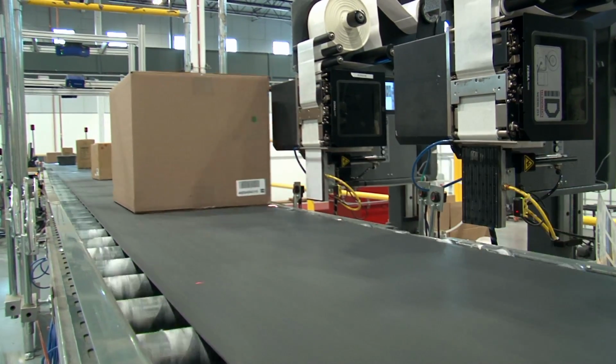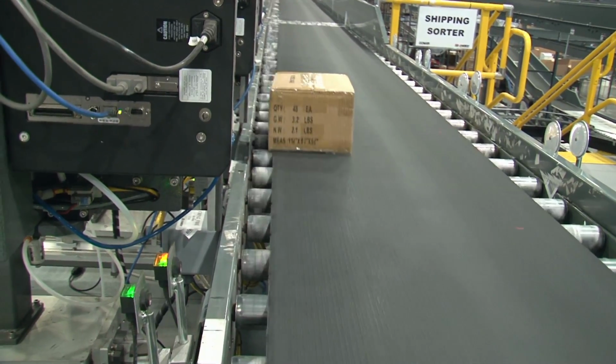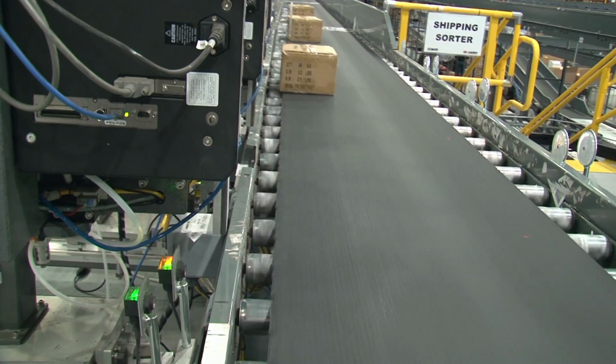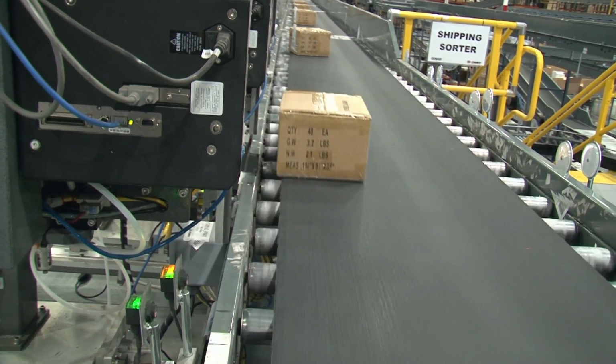Completed cartons next pass through a sophisticated labeling system. The facility drop ships a number of e-commerce orders for its retail customers. The labels are printed with the retailer's own information and logos. From the consumer standpoint, it's a box that ships from the retailer to the consumer.